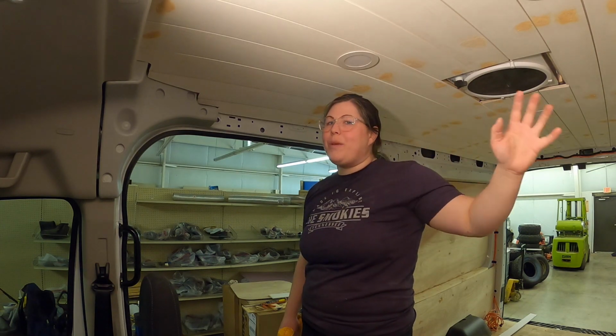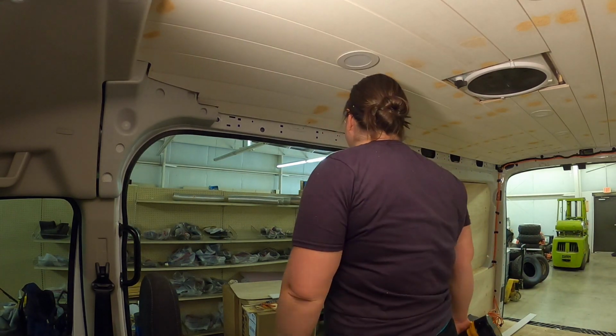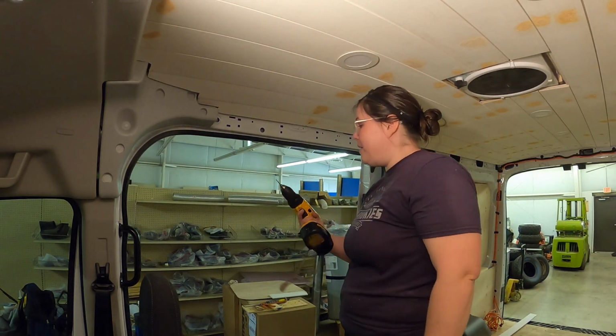It's so frustrating. I was able to drill into all the metal, and this just isn't happening. I think that it's just harder metal. It's not happening. I might try and get a new drill bit, but zero chance.